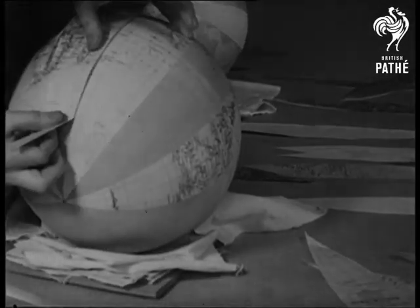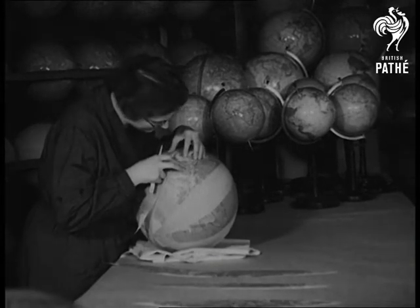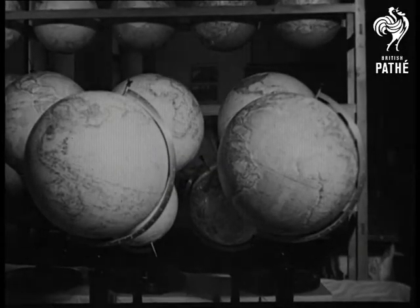This job isn't so simple as it looks. If you get one country wrongly attached to another, it's almost enough to start a war in these sensitive days. At any rate, there's no monotony about this work, for every day brings new worlds, in all languages too.